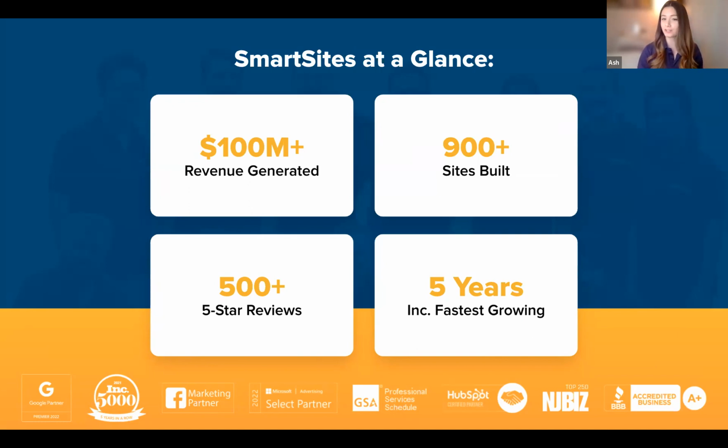We are a digital marketing agency based in Paramus, New Jersey, although we have offices and team members all over the world. If you've searched for the term digital marketing agency, you've probably seen us. A little bit of a humble brag here, but we're on basically every top agency list that you can find out there. We specialize in services such as website design and development, search engine optimization, pay-per-click advertising, and of course, email marketing, which is what brings us here today.